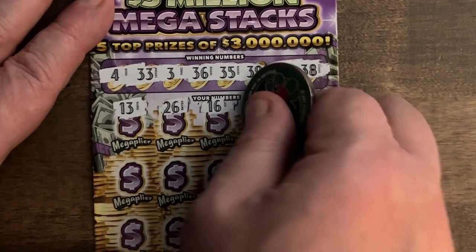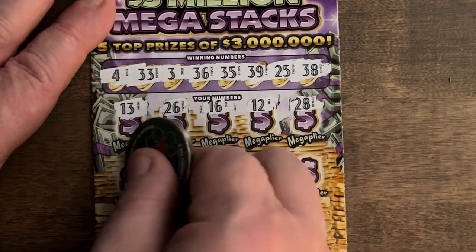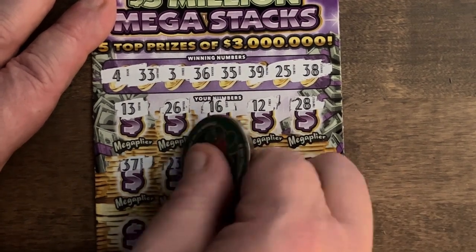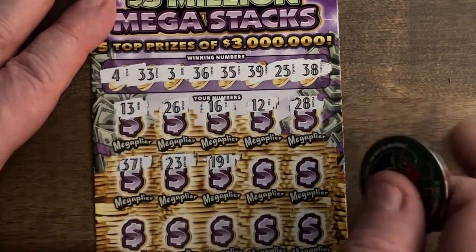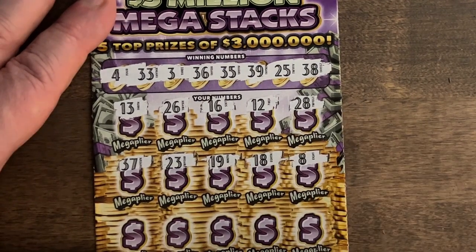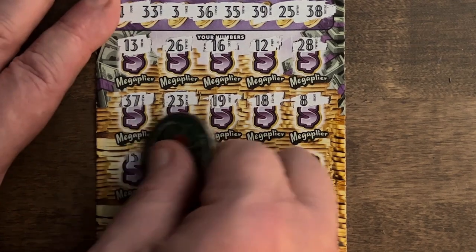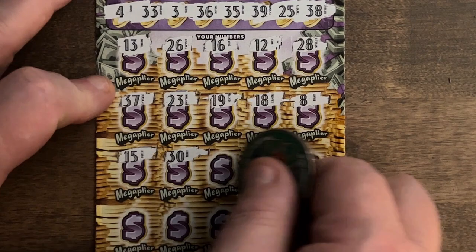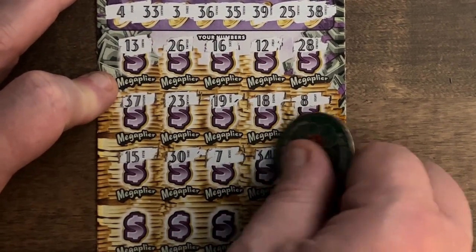16, 12, 28. 37, no, we got 36 and 38. 23, 19, we don't have any teens there. 18, 8, nothing there. Let's try to get the whole ticket in here. 15, 30, 7, the only singles we got are 4 and 3, they just happen to add up to 7.